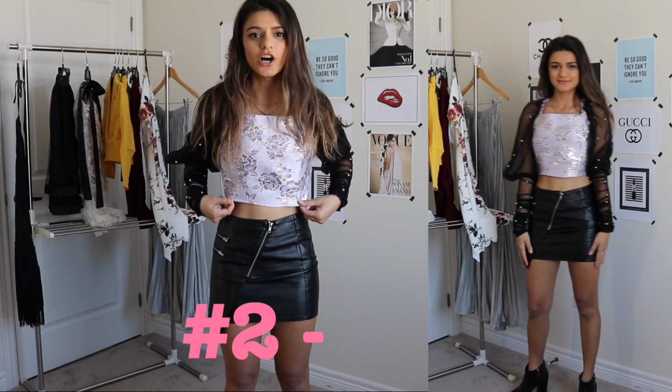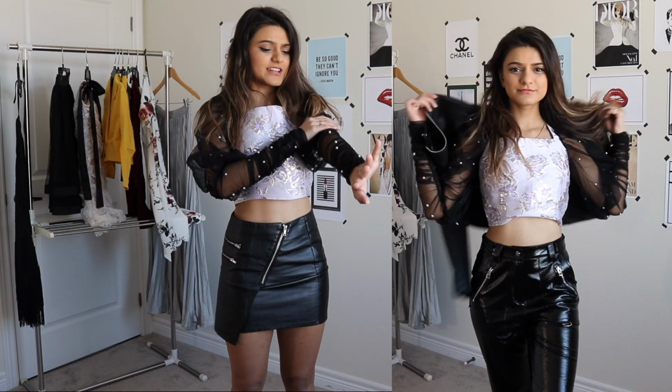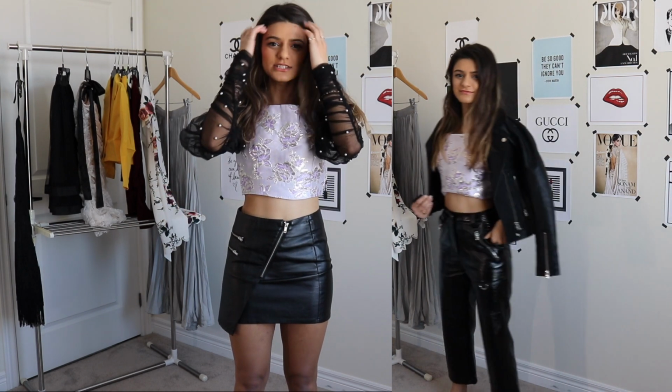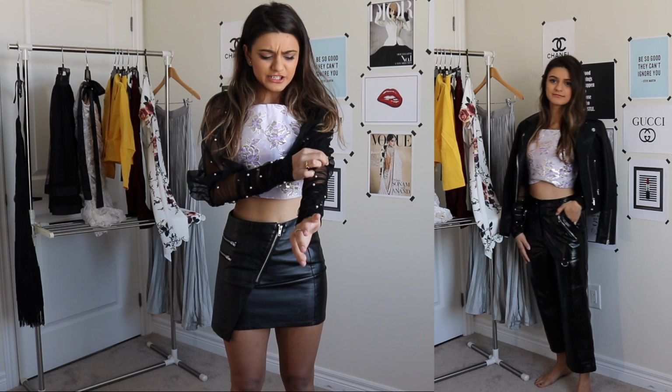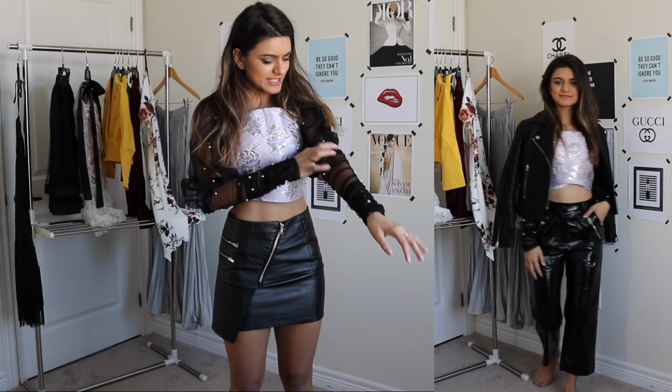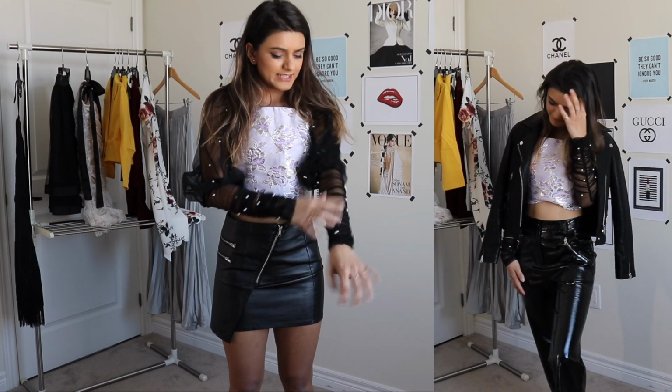So this is the top. It's like a metallic look over here, and then there's just a lot going on with this top, but somehow it works and I really like it. It fits a little awkwardly in this area, but I think that kind of goes with the style, and it's kind of itchy too. So I don't know if you could wear this for a longer amount of time, but fashion is pain, so.